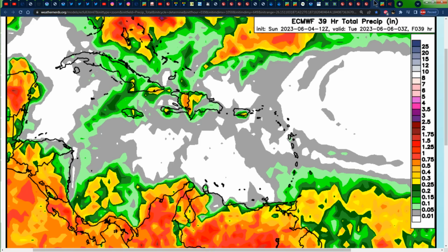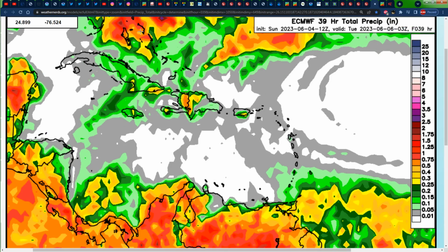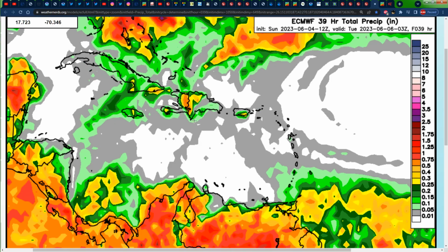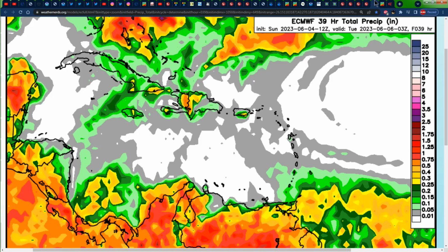Taking a look at the rain forecast for tomorrow, these maps are showing all the rainfall that's expected from now up until 10 p.m. on Monday. And we can see consensus right there. We see rainfall predicted for sections of Florida, the Bahamas, sections of the Turks and Caicos, maybe sections of eastern Cuba, sections of the northern portions or the border of Haiti and the Dominican Republic, especially on the northern side. We can see some rainfall predicted. Again, maybe some slight rainfall for sections of southern Puerto Rico.